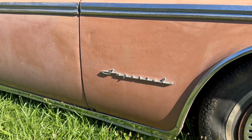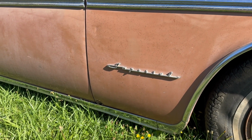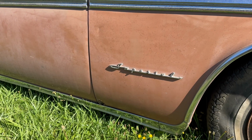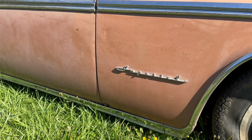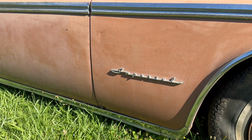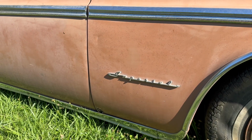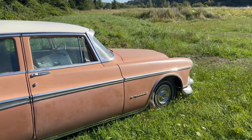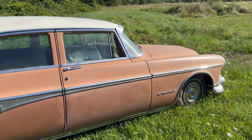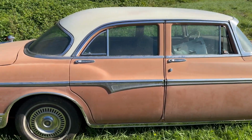You will have noticed that I called this an Imperial, not a Chrysler Imperial. The Chrysler name was removed from this car after 1952? Somewhere in there. And they were just Imperials until the end, essentially. Although they did at one time in the early 70s say Imperial by Chrysler on the trunk lid.